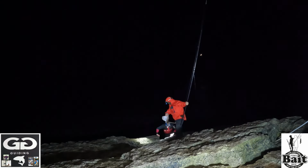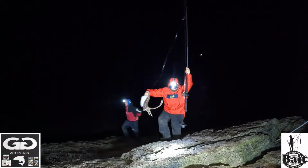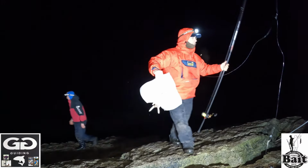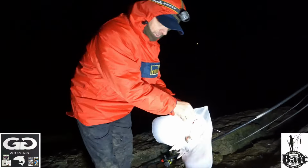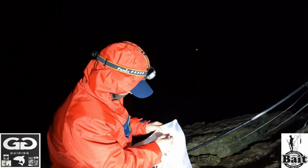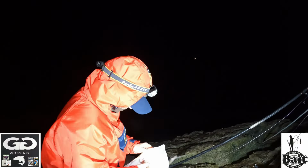Jacko's gone down over, and Gareth's got the ray. There you go, small eyed ray, a male, on one of Buffer's dongle rigs. There you go. Nice male fish. Third species of ray of the year.